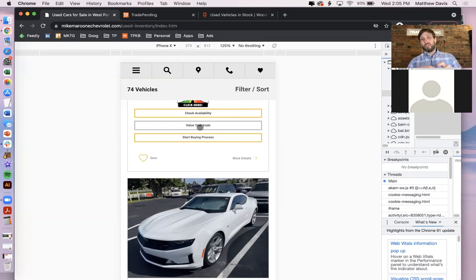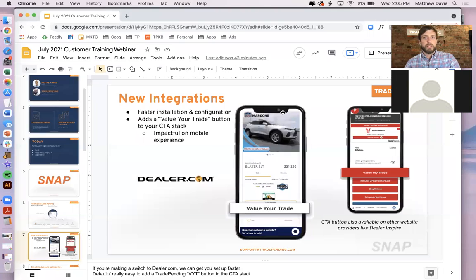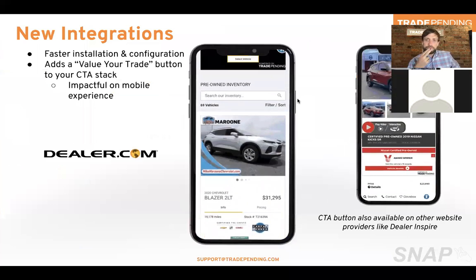There's also an element to here. You have to be cautious. Like if you have 80 buttons in your call to action stack here, then that's too much. So you might want to find a way to incorporate it elegantly. And Sean, from your side there, what do you guys need to get that enabled?